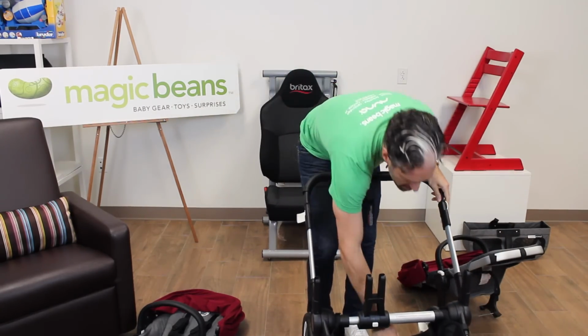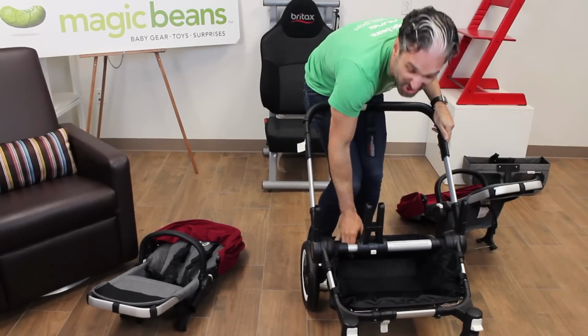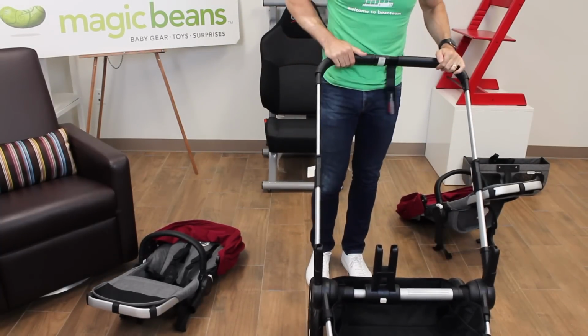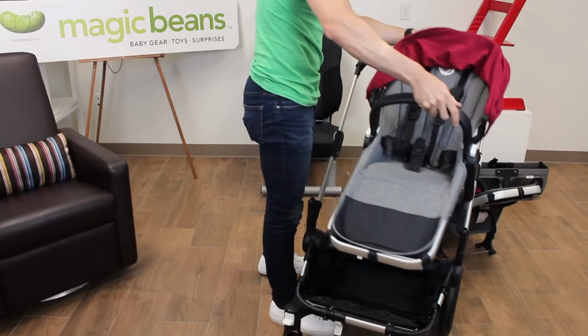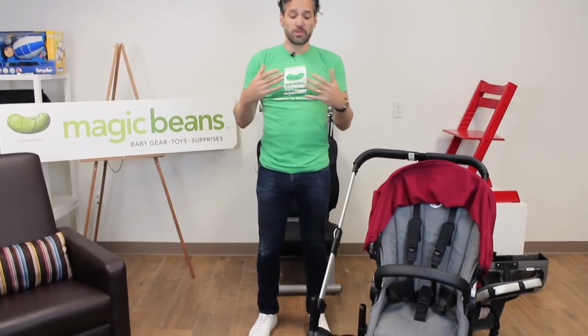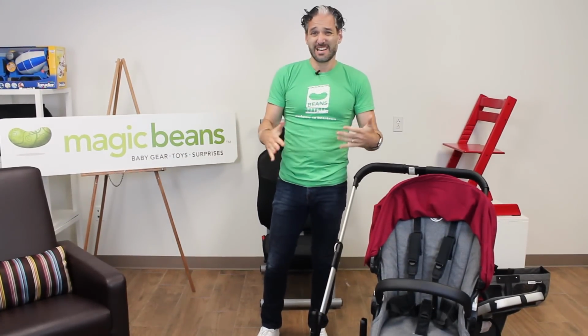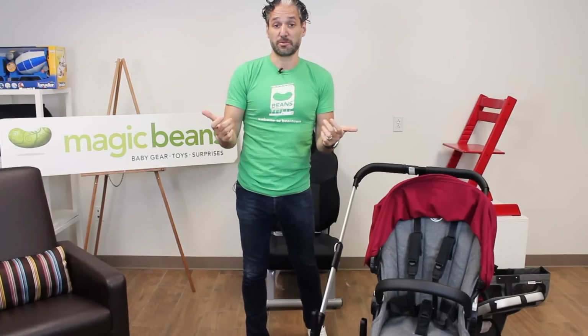flick it right open. Nice large basket, by the way, with little extra pockets in there so you can put all your stuff. It's great. And again, adjustable handlebar, boom, and you put your seat back on. So this is a great single stroller. You'll love using it if you live in the city. Goes over all these different types of terrain, but then, boom, turns into a double stroller.